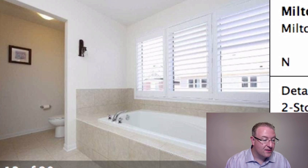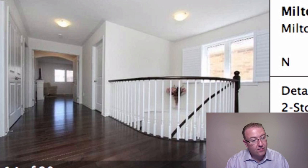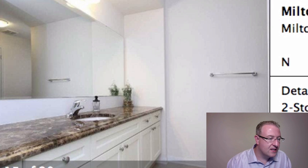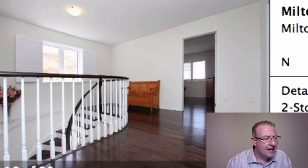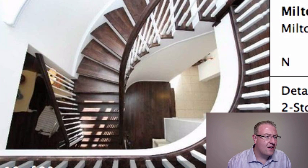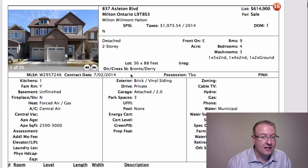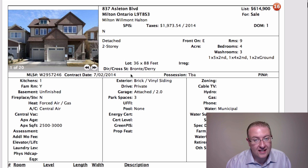You've got your master with the fireplace. Not sure if that's included with the sale. White pickets, the fence looks good. The stairs look good. It's a nice curved staircase here. Upgraded countertops, that's just awesome to me. And I've seen models that aren't half as nice as this one that have sold in this price range. Same model as this one. So this is a good deal.